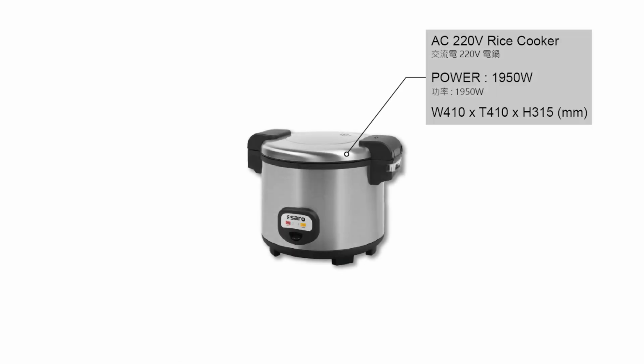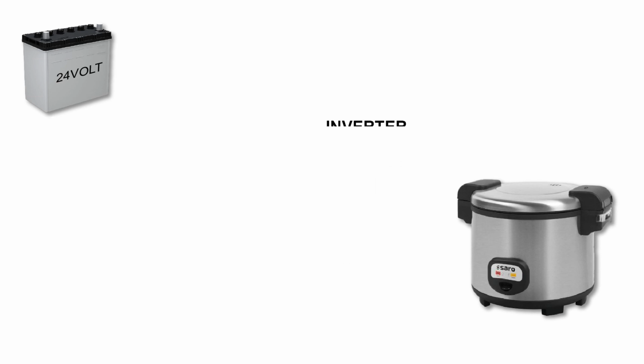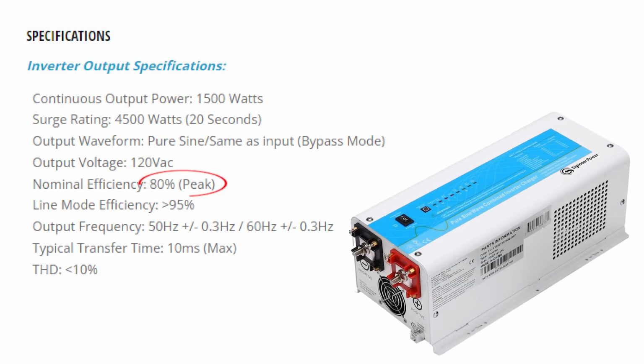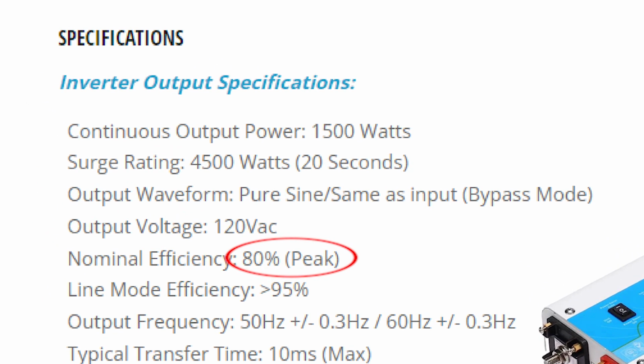Initially, some people may consider using household appliances directly. However, household appliances are designed to operate on 110 volts or 220 volts AC power. In order to use them with a battery pack, an inverter must be installed between the battery pack and the AC appliances to convert the DC power output from the battery pack into 110 volts or 220 volts AC power. However, this conversion process incurs an energy loss of about 10 to 20%.